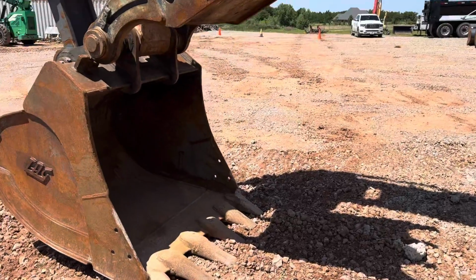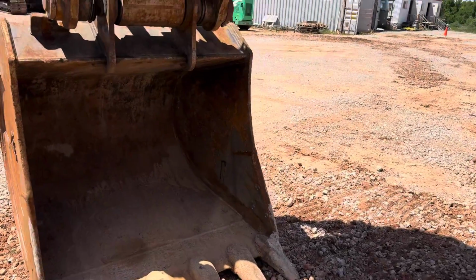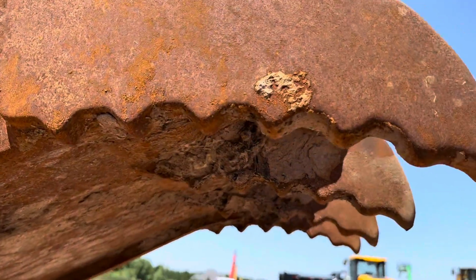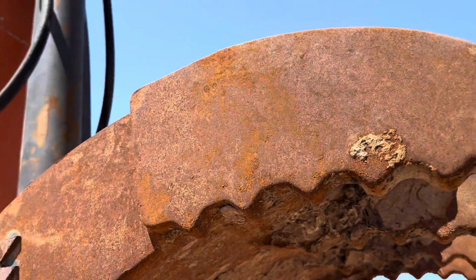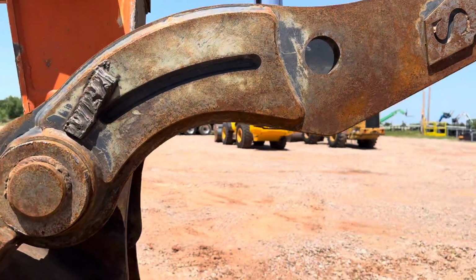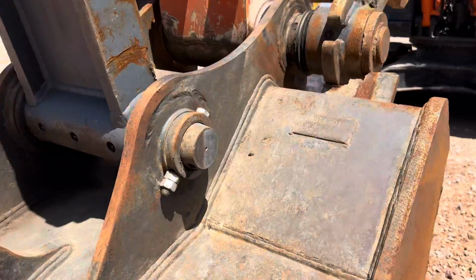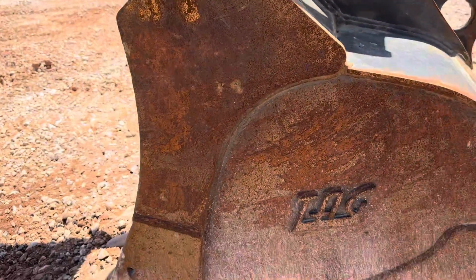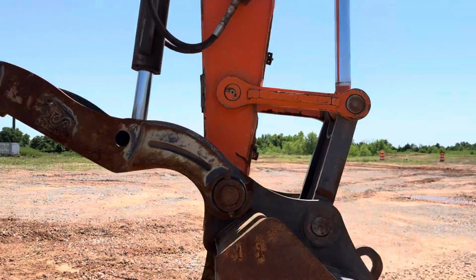6 teeth on this bucket. And that hydraulic thumb does have the serrated edges on it there to help give you a better grip. It's also a solid thumb. That means it's all one piece up through here. Nice, big, expensive, heavy-duty hydraulic thumb. That is a 48-inch bucket, by the way. I don't think I mentioned that earlier.